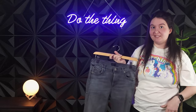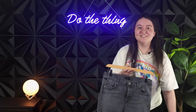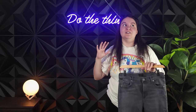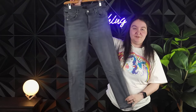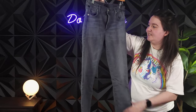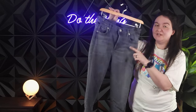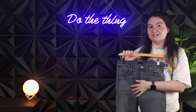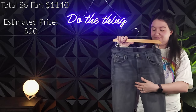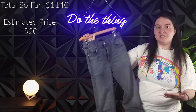So I'm actually not going to count these for very much. Certain Citizens of Humanity jeans can sell for a nice, good amount. Not all of them. And I would say this has a few things going against it, namely the skinny leg, the gray color. They're a bit dated. I'm going to count these as $20, but they may go as high as 50. I don't see them going over that.